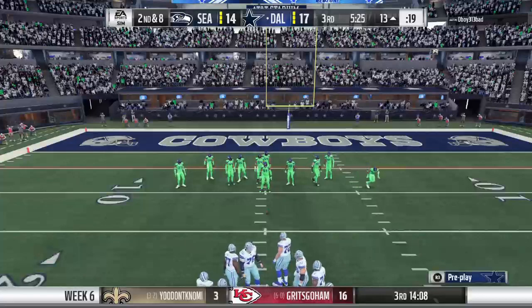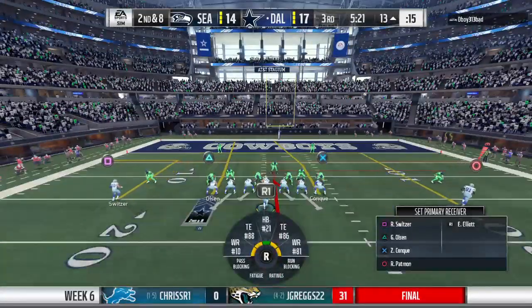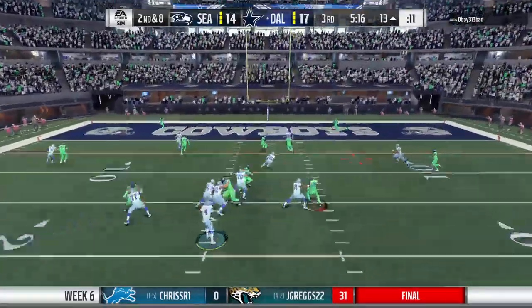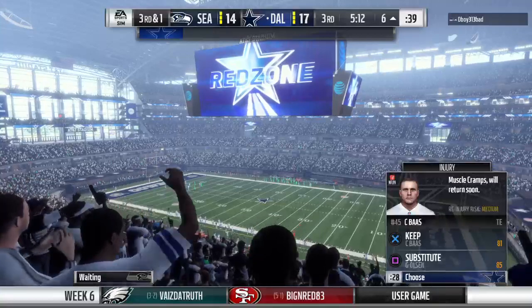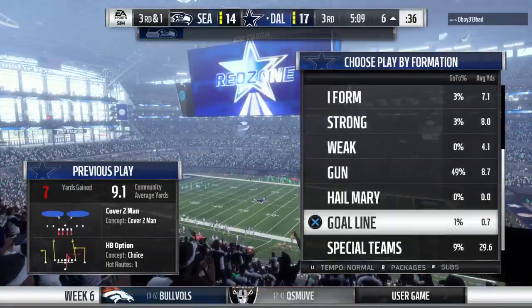Second down following the run. Prescott now. This will be caught at about the 6. And he's going to be brought down just shy of the 5 at the 6. The reception good for 7. It's third down.